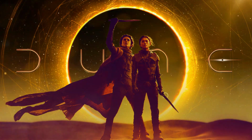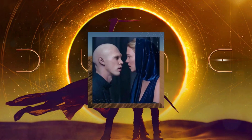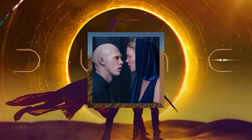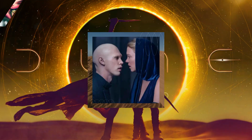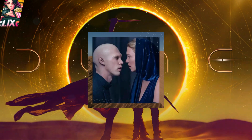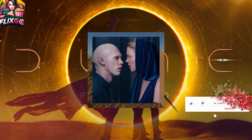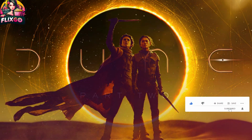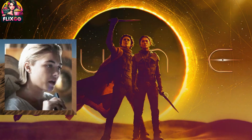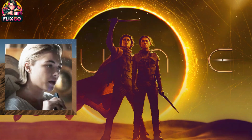15. The set design for Lady Fenring's bedroom was inspired by the idea of an egg held between the legs of a spider, according to production designer Patrice Vermette. In the book, The Art and Soul of Dune Part Two, Tanya Lapointe said that this was one of Denis's favorite sets.